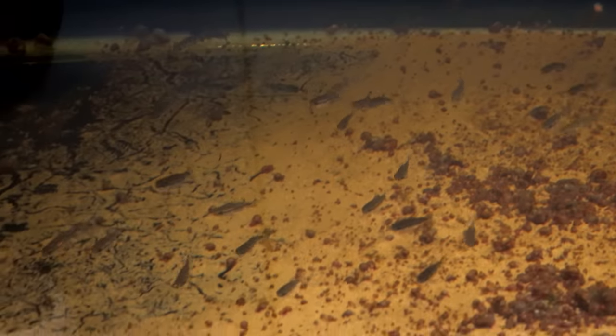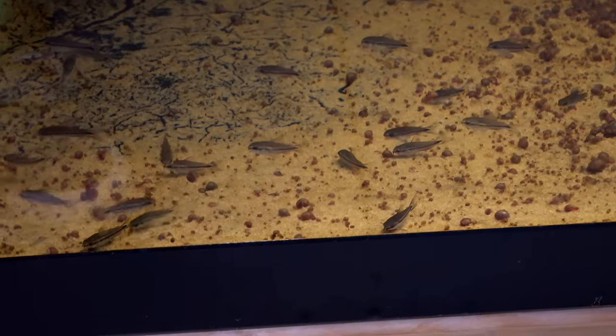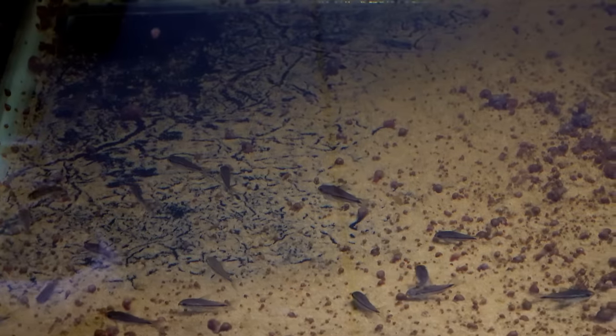Perfect. Yeah. Pygmy corys, just cute as a button. I love pygmy corys because you can get a lot of them in a tank, and corys want to be in massive groups. So if you don't have a big, big tank, you can still give them a really comfortable home because they're so small that you can fit a lot in a small tank.